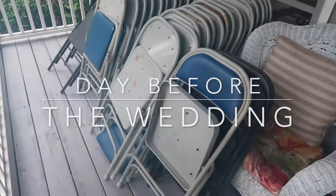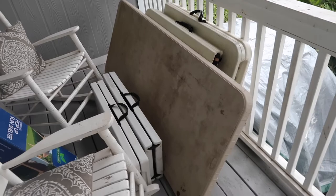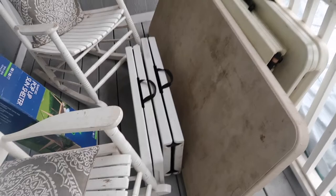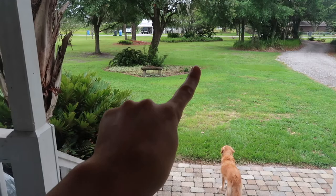We have chairs we brought from church. These are gonna get covered with chair covers. We have rectangular tables for the food, the drinks, the gifts, a sweetheart table, and then these are little foldable benches for extra seating at the ceremony. Those will get covered with some nice linens, and we're waiting on the porta potty to be delivered right now. And the tents for the reception are going to be set up right here in the front yard.